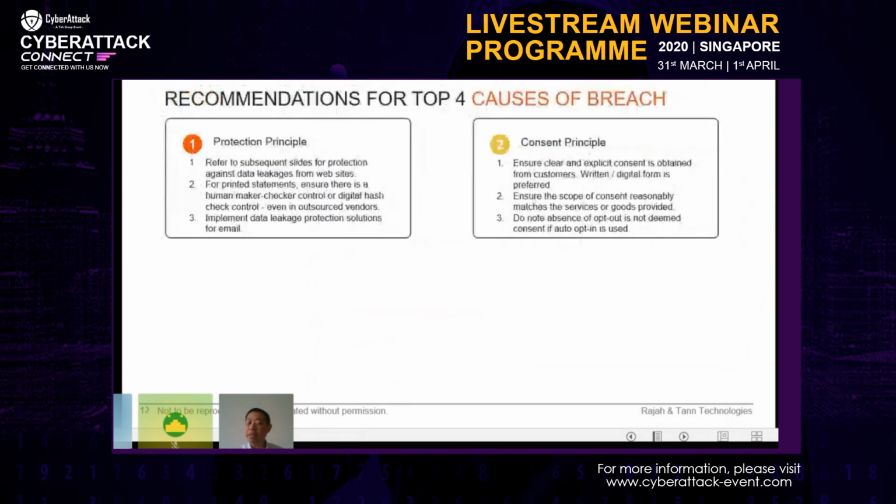So we have gone through the insights in terms of the cases that were enforced by PDPC. So we went through which are the likely most popular or the most common breach, which principle was most commonly breached, which sector by the frequency of the enforcement cases, and which sector has the highest amount of fines, and of course which is the most popular channel of data leakage, right?